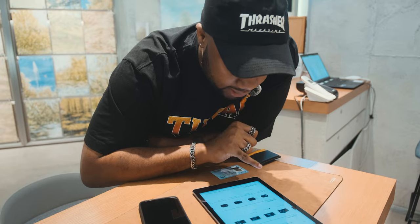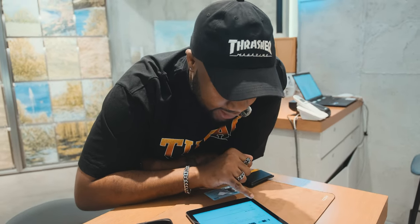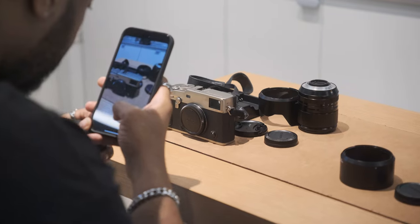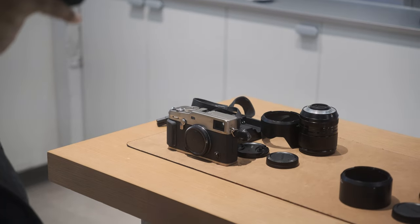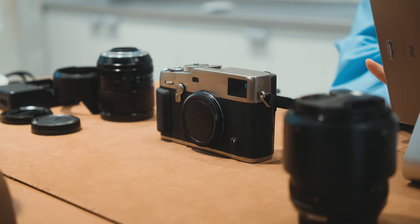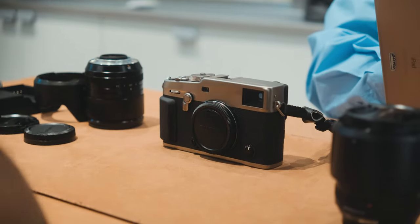So I think I'm going to go for the 23 1.4 lens. Oh, wait, they got some other stuff here as well. And I don't need zooms, I don't need any zoom stuff. So I'm going to go for the X-Pro3 with the 23mm 1.4. I think that's a sweet setup to try out. It just looks so good. It just looks beautiful.